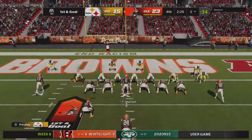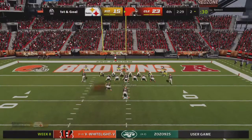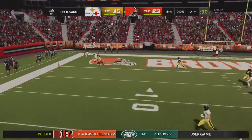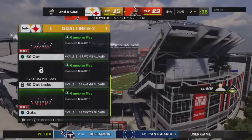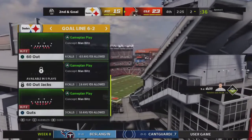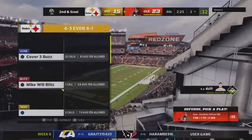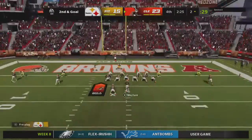So a critical mistake, roughing the passer. Now it's 1st and goal. Mayfield looks to throw, being chased out left toward the end zone, but that's going to wind up incomplete. There's nothing like pressure to affect the accuracy and the timing of a guy trying to throw the football. And on that play, they ended up flushing him to his left, contacted him as he's trying to throw the football, and that led to the incompletion.